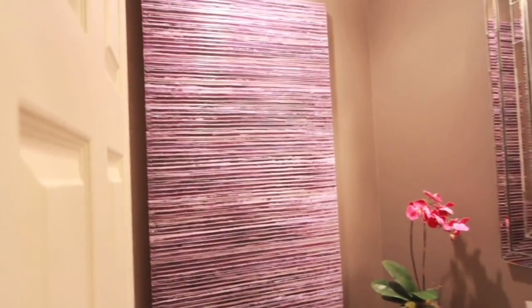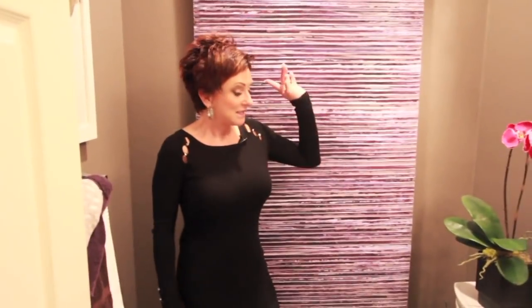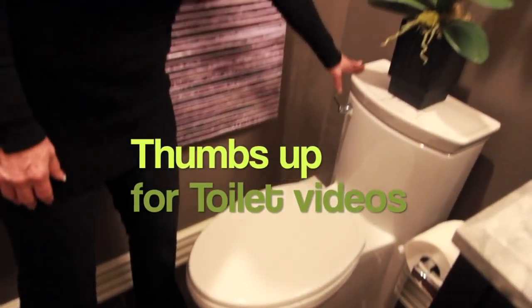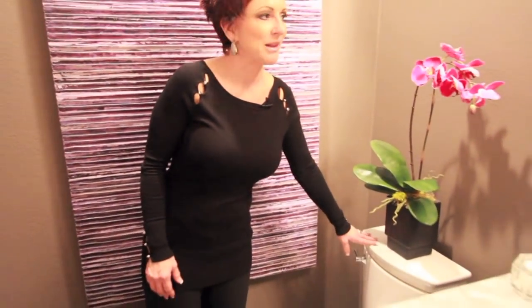And then I selected more contemporary art. The art's from Z Gallery, actually. So come on in here, let me show you this amazing toilet. I know, who does videos on toilets? Okay, so I do. But I just think this has got such clean, beautiful lines. It was fun to do in a bathroom like this.